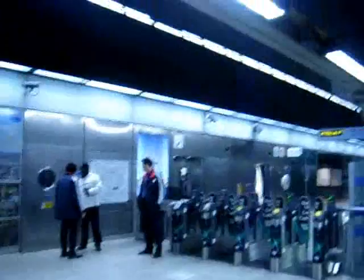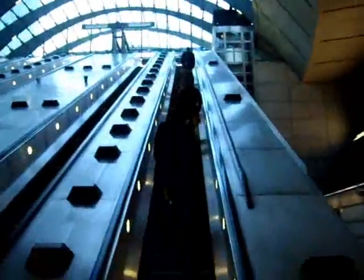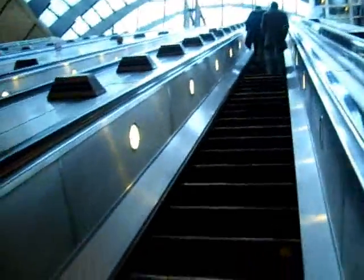Very nice station, like the stations in Moscow and Warsaw. And plenty of space here to get out on as well.